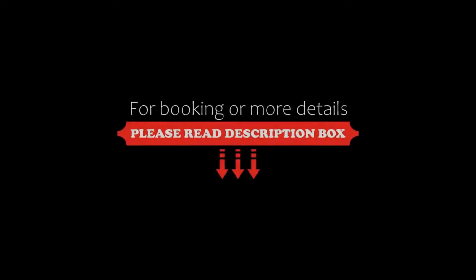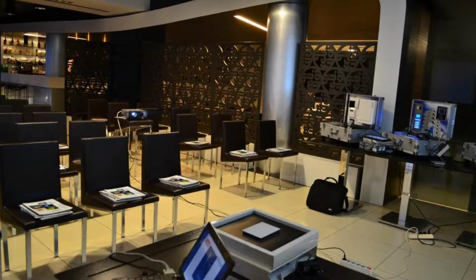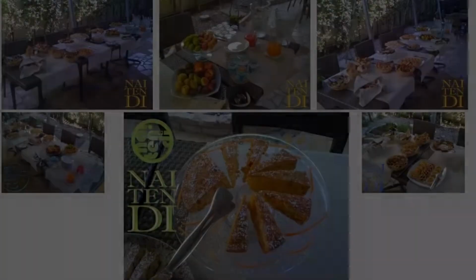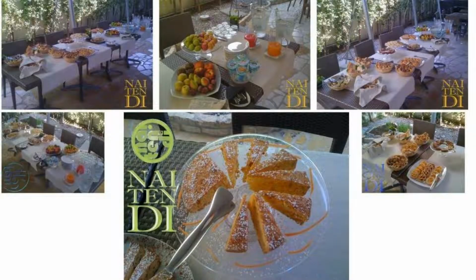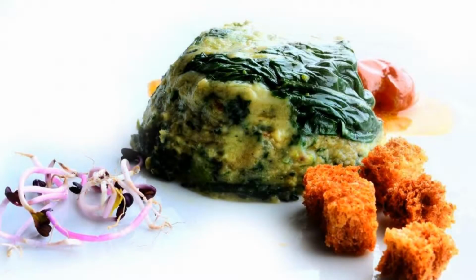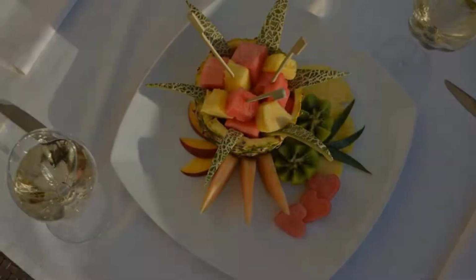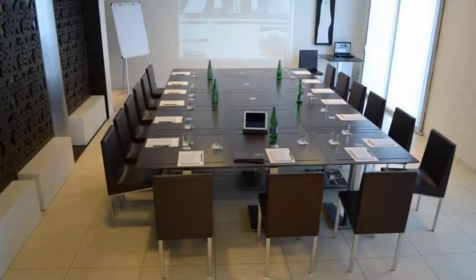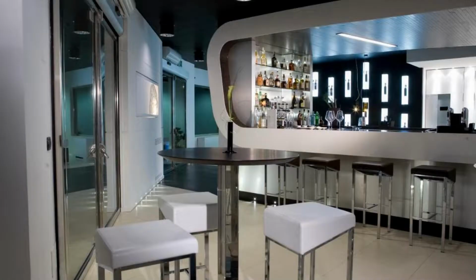The check-in time of this hotel is 9 a.m. and the check-out time is 10 a.m. Pets are allowed in this hotel. The hotel expects major credit cards and reserves the right to temporarily hold an amount prior to arrival. Guests are required to show a photo ID and credit card at check-in.